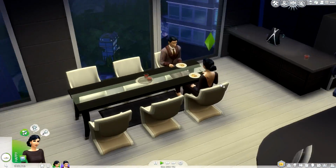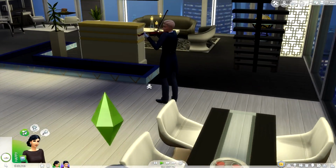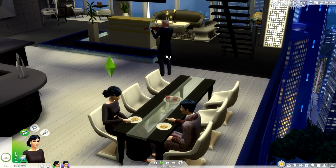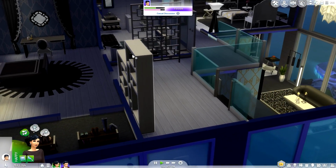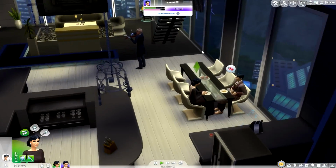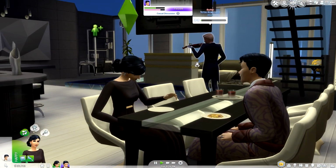So yeah, now you can actually have your butler play the violin while you're eating a meal for that extra bougie touch. And there's a ton of different things that you can do. You can fire your butler, hire him, keep him. They won't go home until you make them, or you can't afford them anymore. I'm pretty sure if you can't afford them, they'll probably end up leaving, setting their quarters and that kind of stuff.